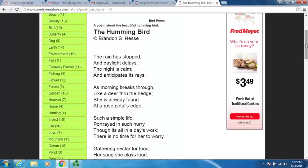So the first thing I want to do, just like good reading strategies, regardless of what I'm reading, is look at the title. It says The Hummingbird. Okay, I want to activate my prior knowledge of hummingbirds. I have some at my house. They have those really long beaks, wings that fly so fast, tiny little things. The males have bright red colors, and I can just see them zipping about, and they just seem always to be doing something. Okay, so I've activated my schema.